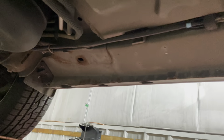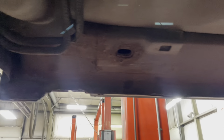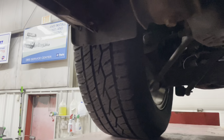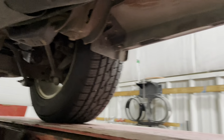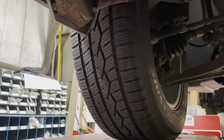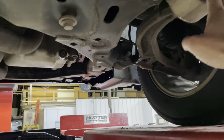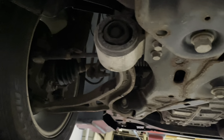All right, and then taking a look at our rocker panels right over here. Rust free, as you can see, so very good condition. Typically these tend to rust on Ford vehicles, but this one was obviously taken care of. Now taking a look at the passenger side. Alrighty, nice and clean. As I stated earlier, the tires on this vehicle are in very good condition, as you can tell, and they've all got a matching set of four tires. This is our bushing for the front passenger side control arm, and then the driver's side.